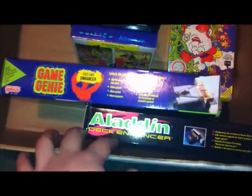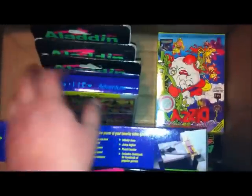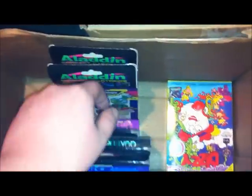I also forgot to mention it has the Aladdin Deck Enchanter, a Game Genie in the box with the manual, and all the Aladdin games in the box.